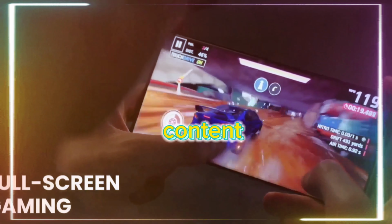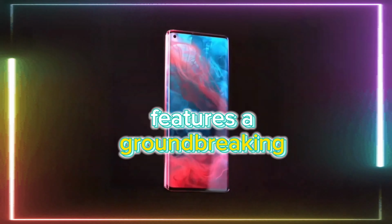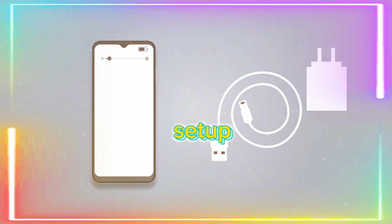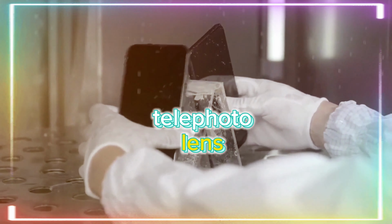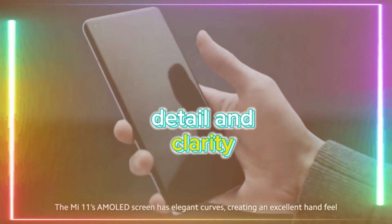Now, let's talk about the camera. The Nokia Note 14 Pro Max features a groundbreaking 200MP quad camera setup, which includes a wide-angle lens, a periscope telephoto lens, a telephoto lens, and an ultra-wide lens. With this versatile camera system, you can capture stunning photos and videos with incredible detail and clarity.